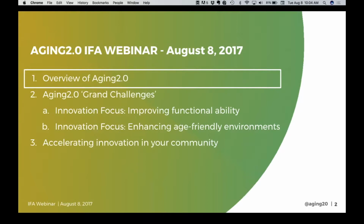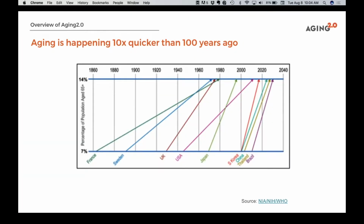And then I wanted to finish up by sharing just a few ways in which we can all help to have innovation happening in our local communities and getting involved, and really showing that this is a bottom-up initiative. So with that, I'm just going to jump in, and I'll get started. We've got quite a lot to get through.